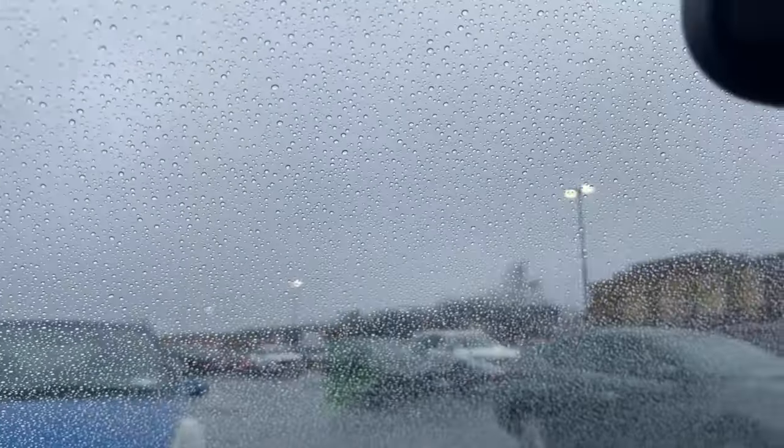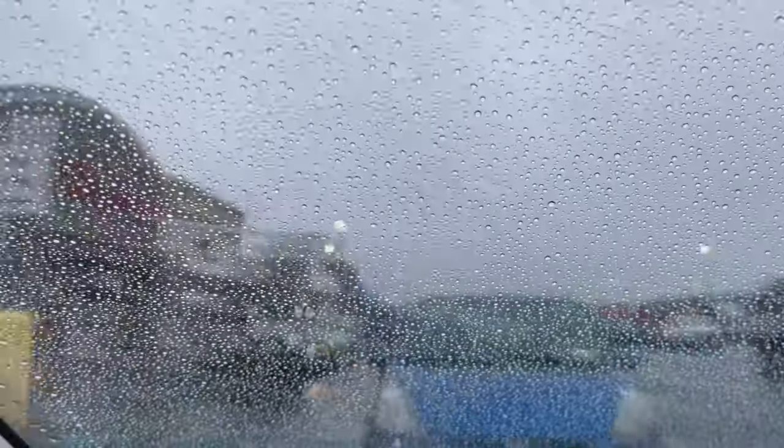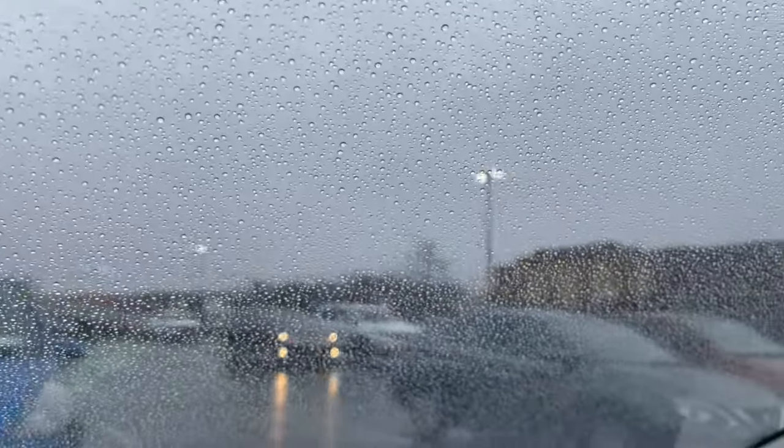I want to show you this rainy day right now. This is such a cute, cozy vibe. Look how rainy and dreary. This is such a good shopping day. Oh, I literally live for days like this with the rain. So cozy. Okay, let's go over to Marshall's and I'm going to show you the purse.